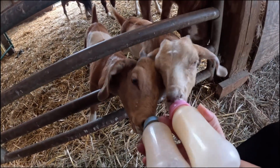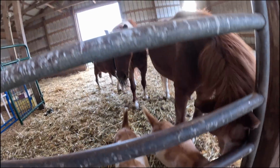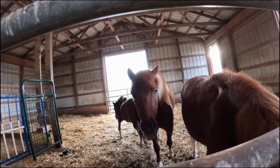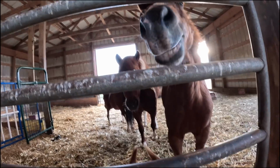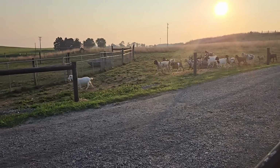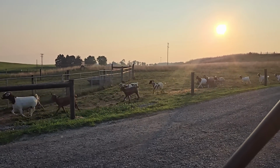Over here feeding my babies. And the horses, it's always kind of neat. The fan's right up here and it blows right on them, so they tend to hang around right in here. There comes our herd of goats. They hear my wife down here in the horse barn, so they're running for all they're worth.